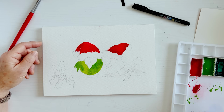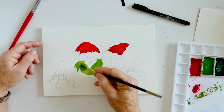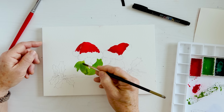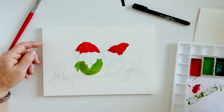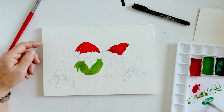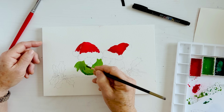Okay. And then again, you can add a bit of blue to make that green a bit darker. And then you can just drop some in. You don't need to be too precise about where that goes, just a bit like that. Or you can use your darker green if you want instead. If you haven't got a darker green, just mix some blue in.